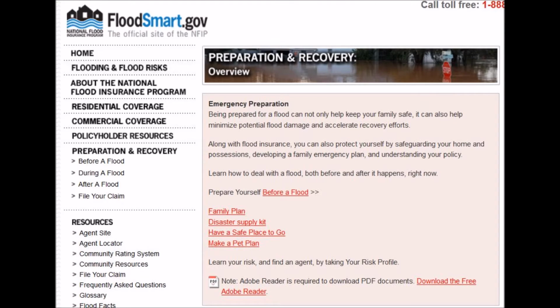Please remember that standard homeowners insurance does not cover flooding. FloodSmart.gov has information regarding the National Flood Insurance Program. Flood coverage, however, is available in the form of a separate policy, both from the National Flood Insurance Program and from a few private insurers. Flood insurance is available for renters as well as homeowners.